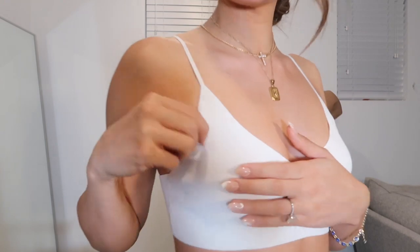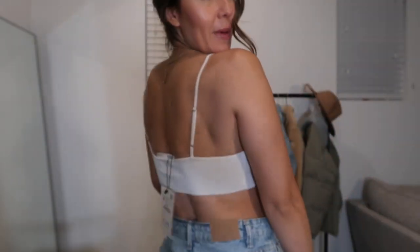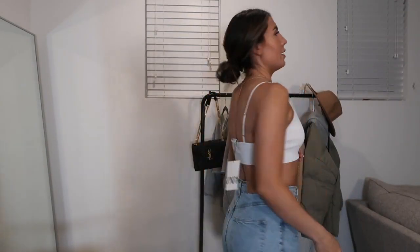Love this top, you guys. I got a size medium. I did put cups inside right now just because I have cameras right here and I don't want it to be see-through, but the fabric is really nice. I can't explain it. It's just a really nice quality fabric. I'll show you guys. And then this is what the back looks like. I think this would be best with some pasties. And yeah, I got a size medium. I feel like I'm gonna wear this so much in the summer.